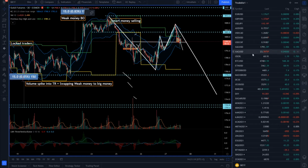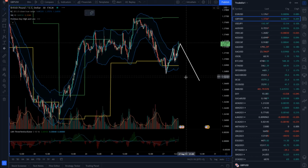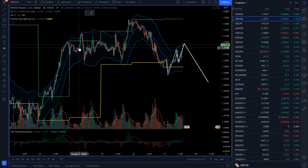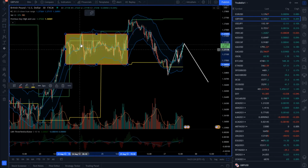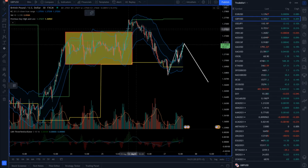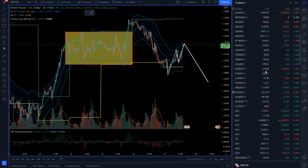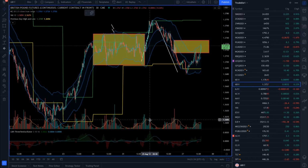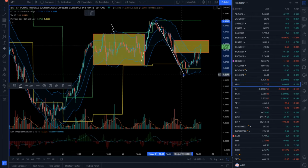Now speaking of, for example, pound dollar, it's a very similar scenario. We had 2 days of bracketing market in the pound, and then there was a breakout to the upside. I can also show you that on the futures market. There was an upside breakout on very average volume, and there was a big sell-off that happened yesterday.